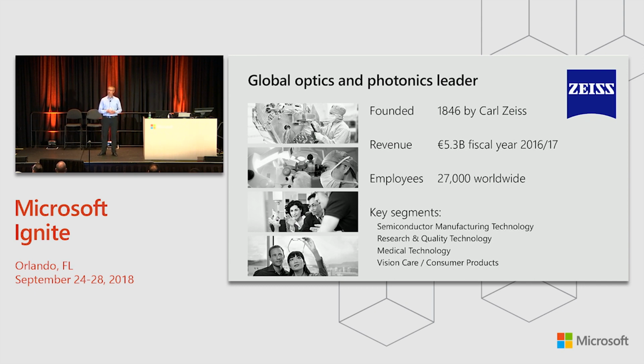Close to 40 Nobel Prizes were won with Zeiss devices, mostly microscopes in medical research. And in the semiconductor space, 50 years ago, a more or less modified camera lens was put into the first wafer stepper to produce silicon-based chips.